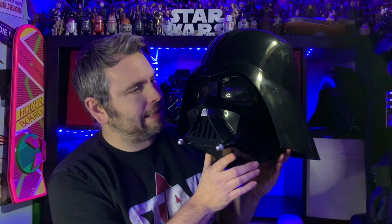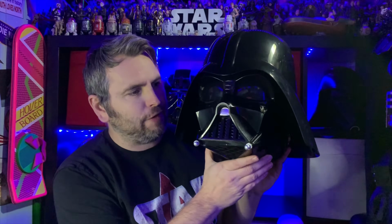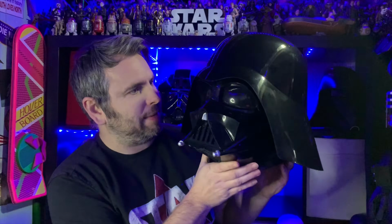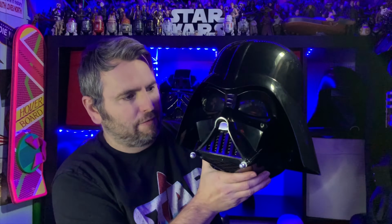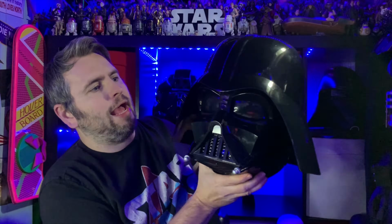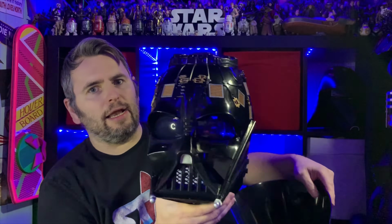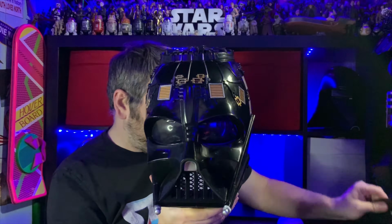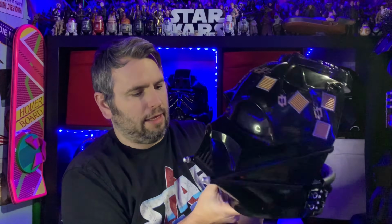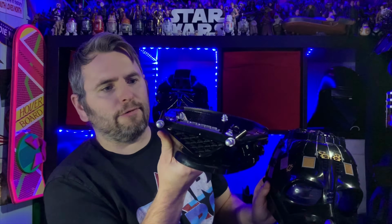Number 4 on my list is the Darth Vader helmet. Now, this helmet is really, really cool. I do find it myself hard to display because it is slightly bigger than a lot of the other helmets. But what this helmet's got going for it is the fact that you can remove this top piece, and you can see some great detailing under there, which is pretty incredible. Let me put the helmet bit down, and you can see that also this bottom piece comes off as well. So you've really got some great things going on there.